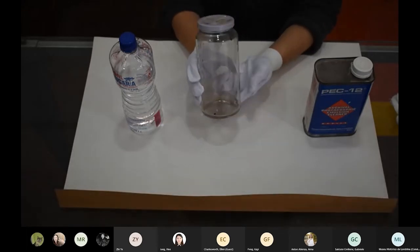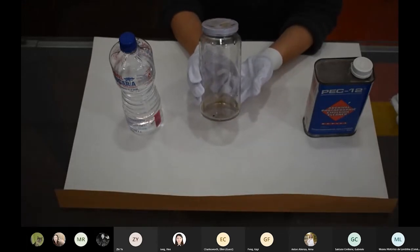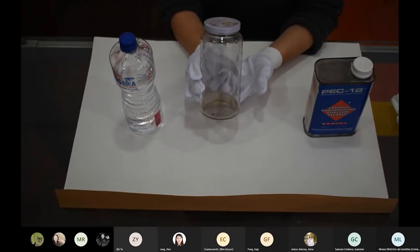The second material is called methyl cellulose glue. This component is used to remove the remains of glue, paper, or tapes that are stuck to the back of the photograph, and it's dissolved in water.